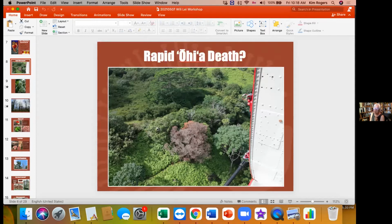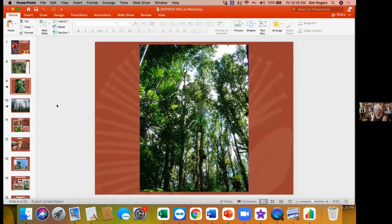And this is an example of what we would call a suspect ROD tree. Looking out of a helicopter, you see fine branching and red-brown leaves that have recently died. So also the disease, for many of you from Hawaii Island probably are aware, it was first detected as attacking Ohia trees on Hawaii Island.